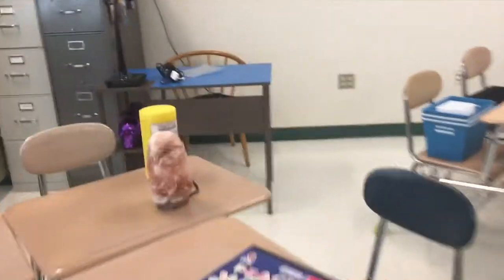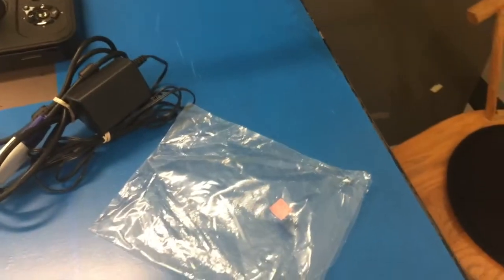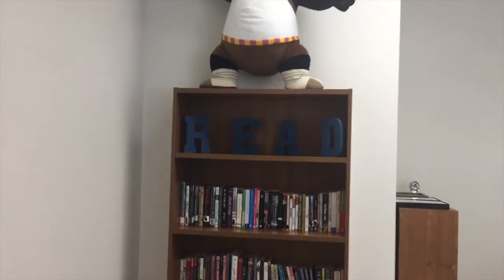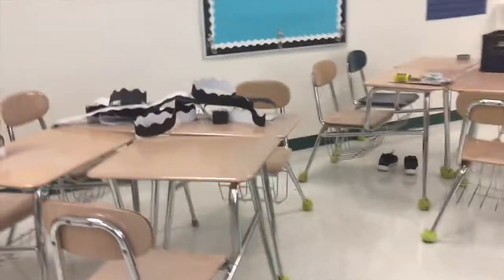I don't really know. I did get this table back here. I got the top of it covered. I did not have enough to cover all of it, just the top part. It still looks pretty bad, but it looks better. It did have kids' names scratched into it, so that's not good. If you didn't see last time, I painted some letters that say read.